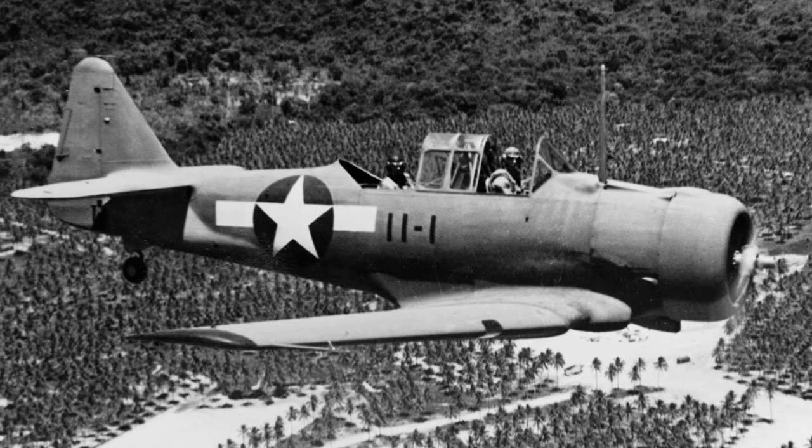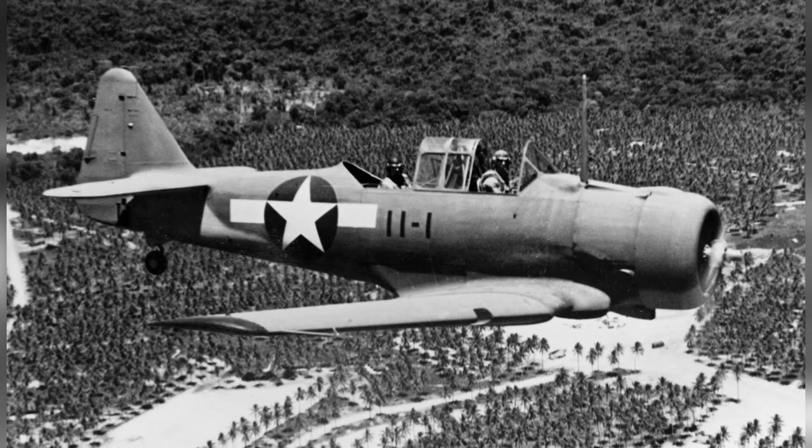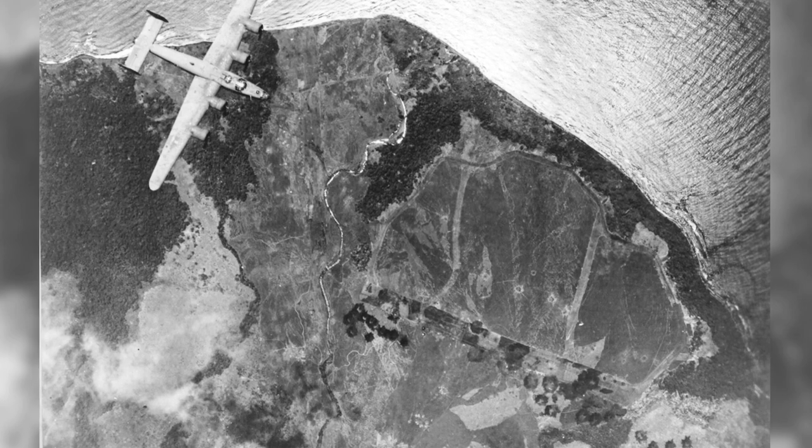Welcome to Aircraft Views. Today, we're checking out some awesome plane pics that tell the story of aviation history.